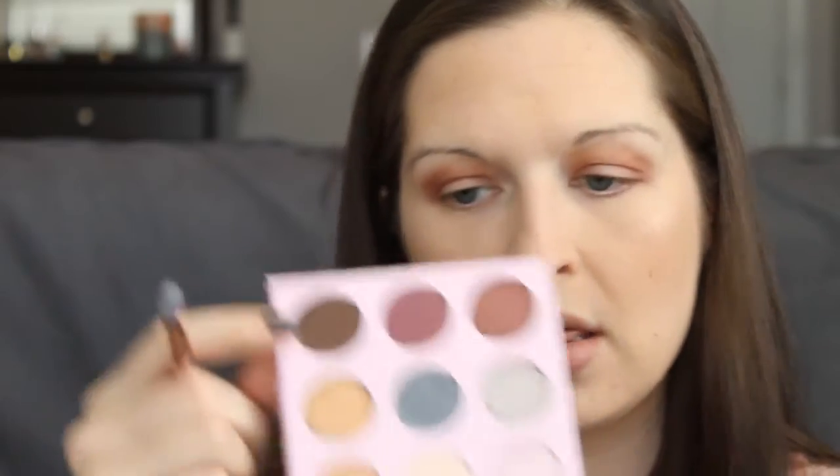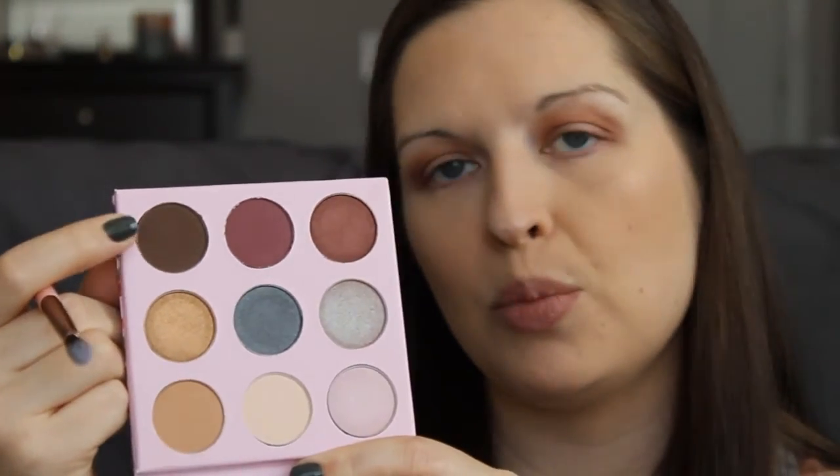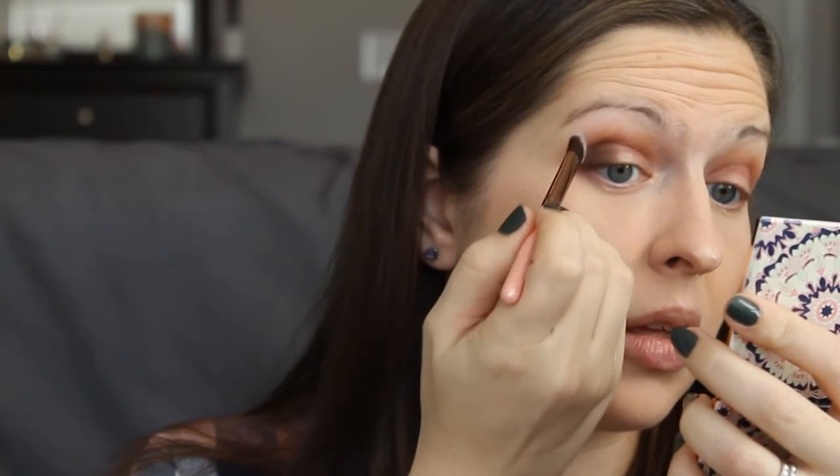Okay, that actually doesn't look too bad. Not exactly what I was going for, but it doesn't look too bad. So then I'm going to take, let's see, let's use this kind of angled brush right here. None of these are named, so I'm just going to go with descriptives. And I'm going to take this dark brown shade right here. This is in the shade Boots, and I'm going to work this into the outer V. This is much better. Okay. This goes on with more intensity. That looks actually really nice.